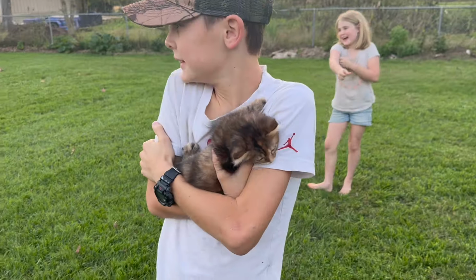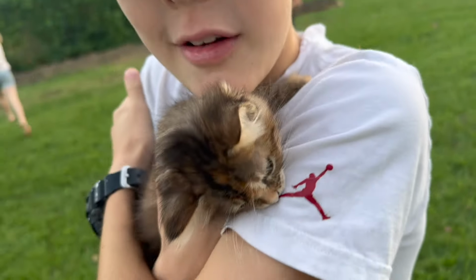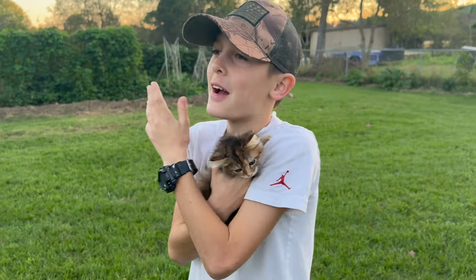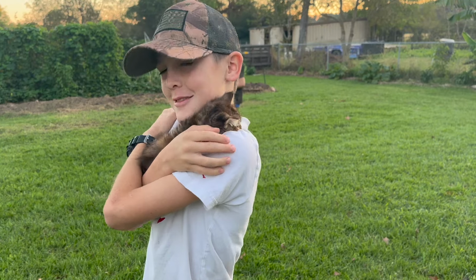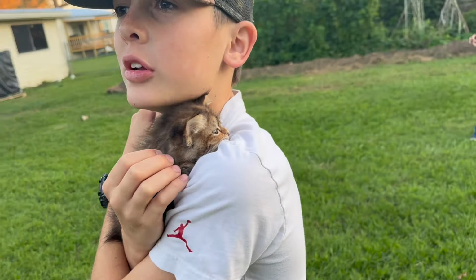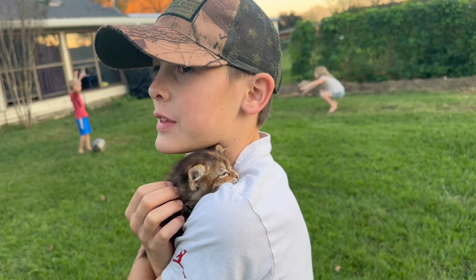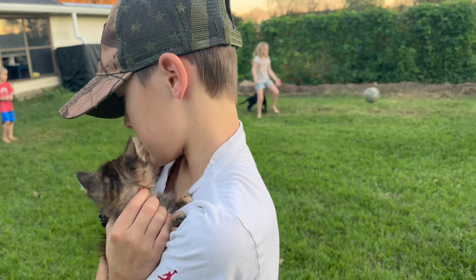He tried to catch her. She's so cute. She gets lots of cuddles, doesn't she? Yeah, she's sleepy. She'll play for 10 minutes of the day, then sleep for the rest. She's a baby. She's growing a lot.